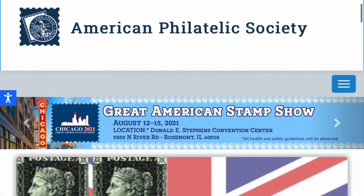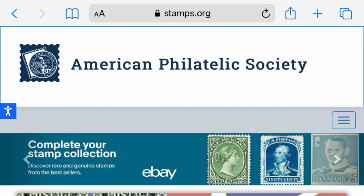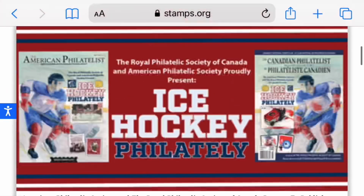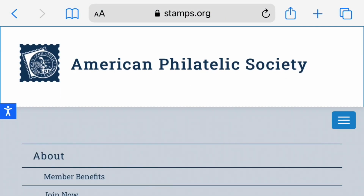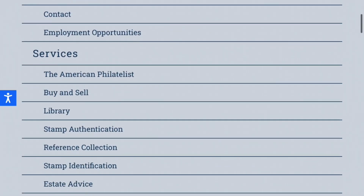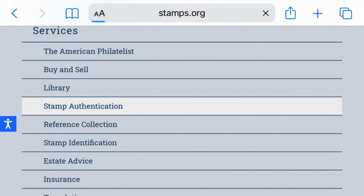Typed in the American Philatelic Society. It's actually stamps.org. Definitely go check their website out. They got a ton of resources here, but we're here to get a stamp certified. So what we're going to do is go to the top right-hand corner, click that icon, and go on down. Again, if you want to search, this website is worth your time, but we want a service. Let's see here, stamp authentication, right there on the left side. We're going to click that.